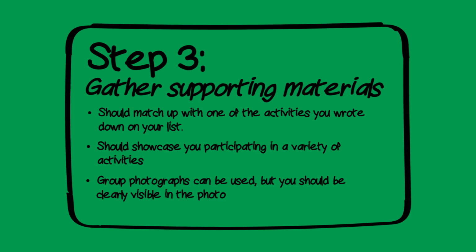Group photographs can be used, but you should be clearly visible in the photo. If you have a group photo where your face is so tiny that the judge can't see you, they may not feel like you're in the photo at all. So make sure that in group photos you are able to be seen clearly.